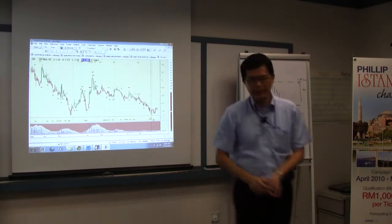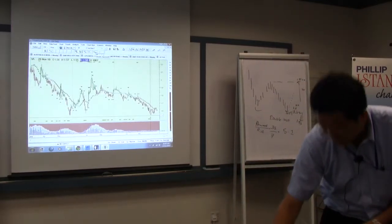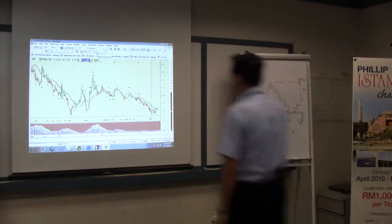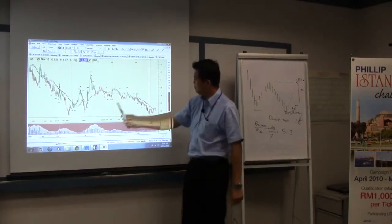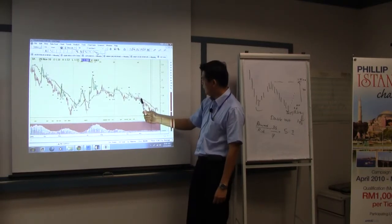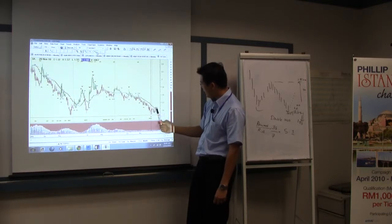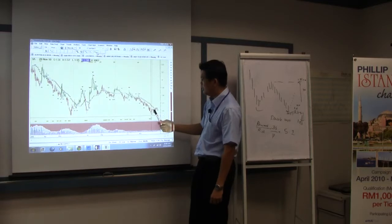Now let's look at the diamonds. If you notice, the white diamonds tell you the market is probably going sideways, as you can see here, and we got a lot of red. White means market is going down. Now the diamonds here are turning white. We got a trend which is slightly pointing up, which to me is positive.